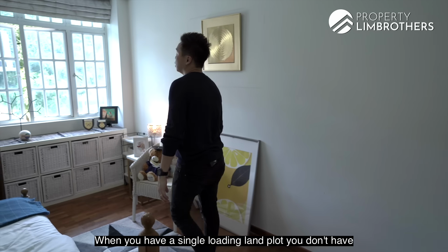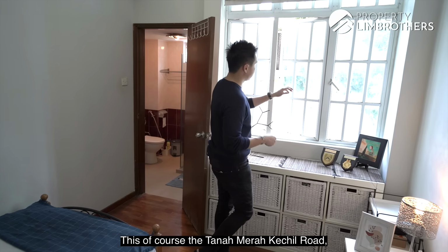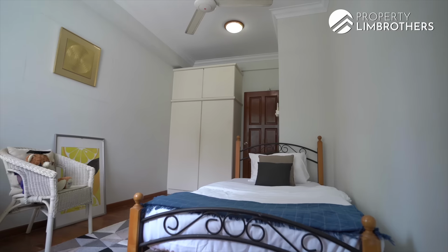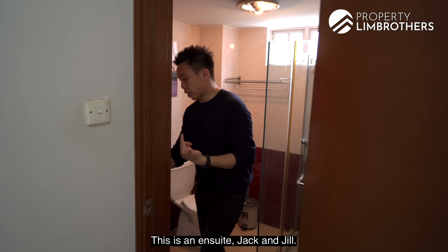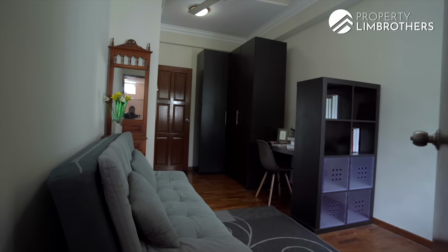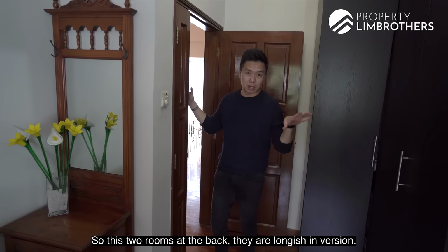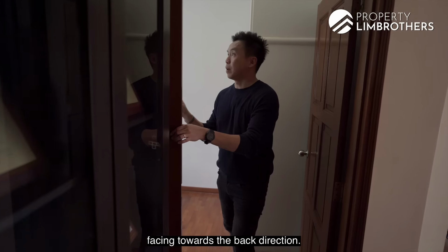When you have a single loading land plot, you don't have another house behind you. This is of course the Tanah Merah Road. It's a small lane, just 2 lane. This is an ensuite Jack and Jill. You come up to the other room. So these 2 rooms at the back, they are longish in version. They each have a 3-panel window facing towards the back direction.